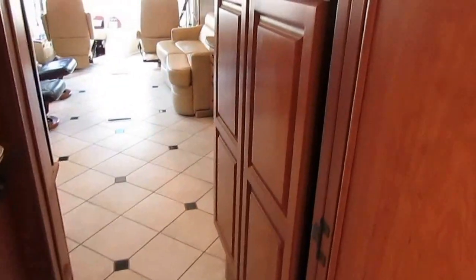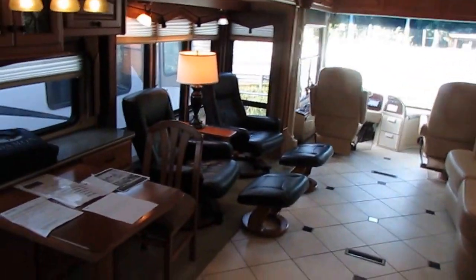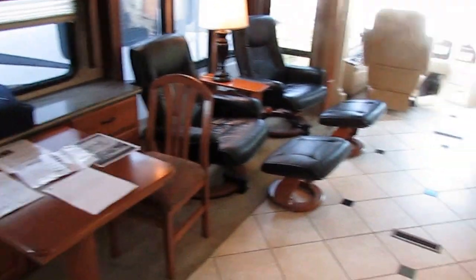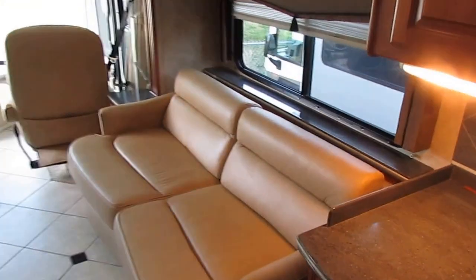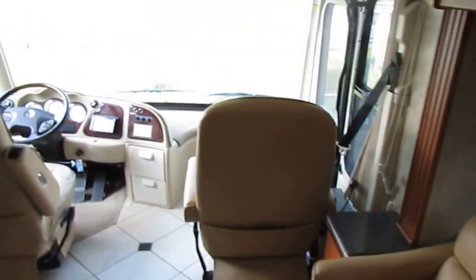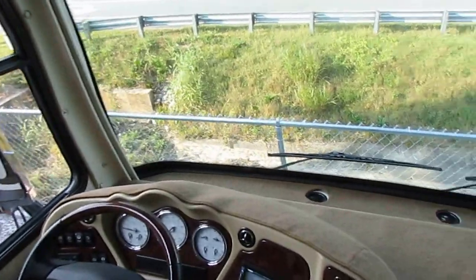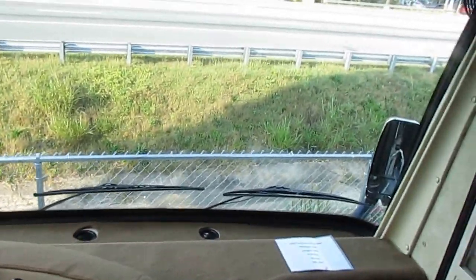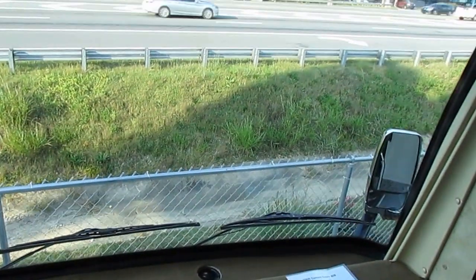Honestly, folks, if this is the price range that you've been looking for and that you can afford, you're getting way above what you can normally buy for $100,000. Anyway, folks, the price, like I said, is $99.9, haggle-free, firm. I don't care if you're paying cash. I don't care if you're financing, if you're trading. It's $99.9. I'm not taking a penny less.